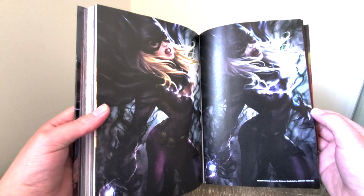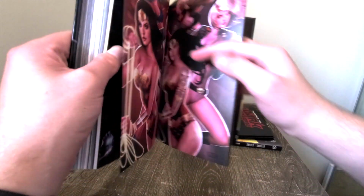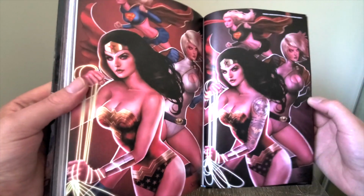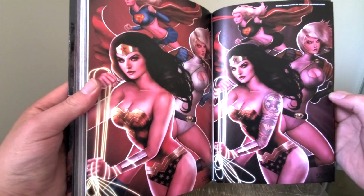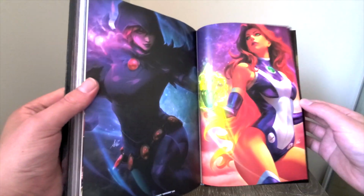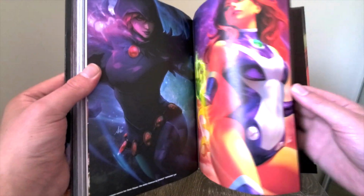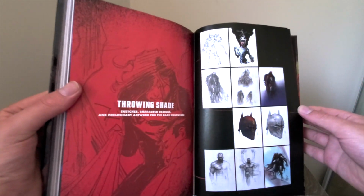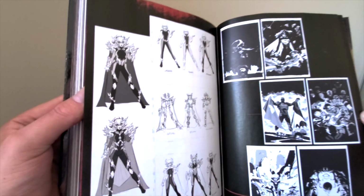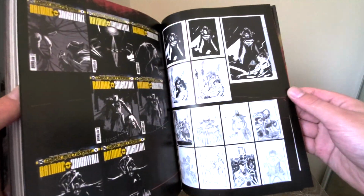The Blackest Night variant there. Or is it Blackest Night, or does it say Nightfall down the bottom? It says Nightfall. Infinite Crisis. Teen Titans, I believe. I don't know who else that would be with those 2. And then just a couple of sketches at the back as well. Give you all a quick peek.